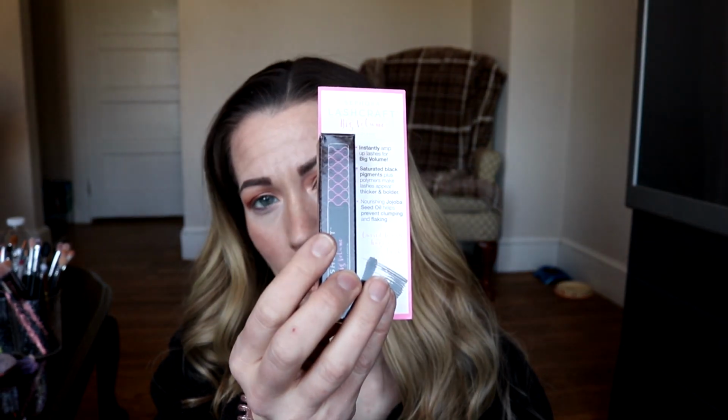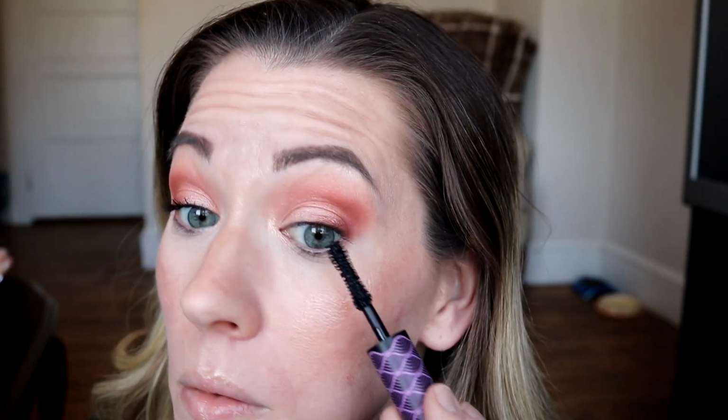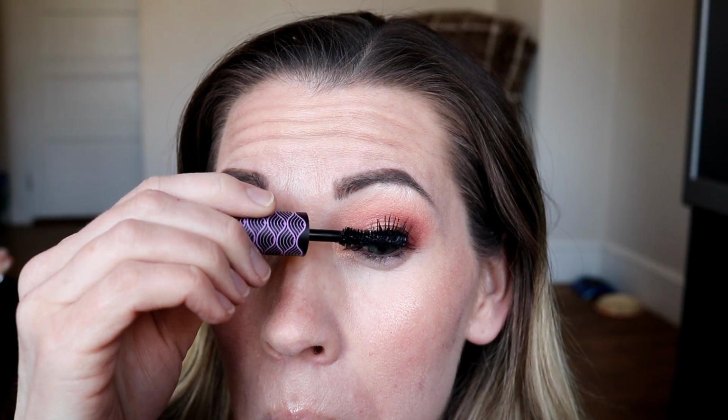Okay, so what I'm going to do now is I'm going to take that brightener. I really like the way this eye look has turned out. Like, I'm super impressed, and I was not expecting this. I'm going to curl my lashes, and then I'm going to use that Lashcraft mascara from Sephora. Not too bad. I mean, it's definitely not the worst mascara that I've ever tried.